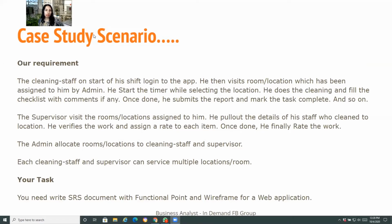A requirement is for the cleaning staff to start his shift upon login to the app. They then visit. So again, this was a case study that I was given. There are lots of grammatical errors on here, which I didn't fix. I just plopped it on here because that's what I was given.